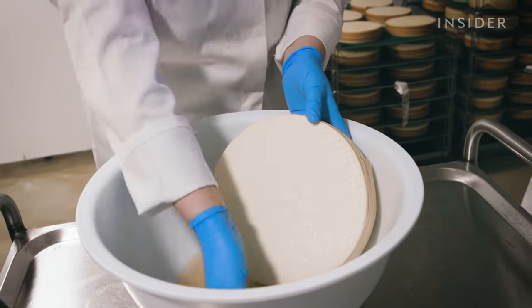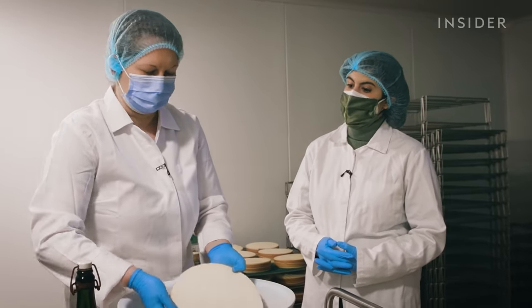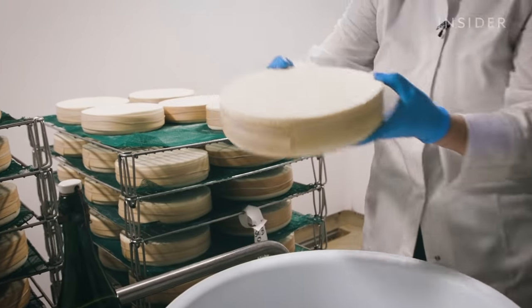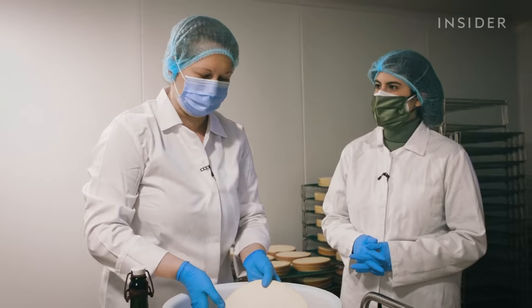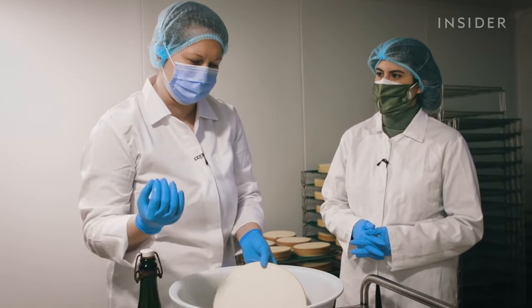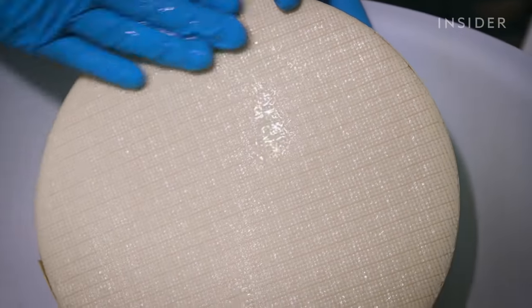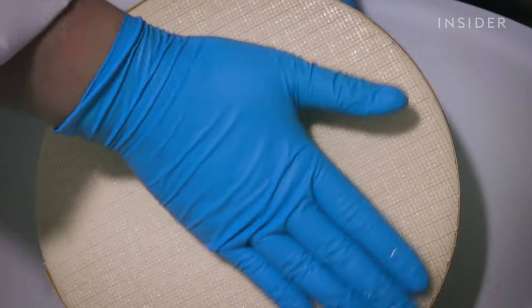How often do you do this? How often do you wash it in perry? Only once. Only once? Only once, oh, yes. And that's enough to make everything that the cheese is. All right. But it's alcohol. Yeah. And also you can smell the aroma of the perry, so you don't want to have this too strong at the same time. Mm-hmm.